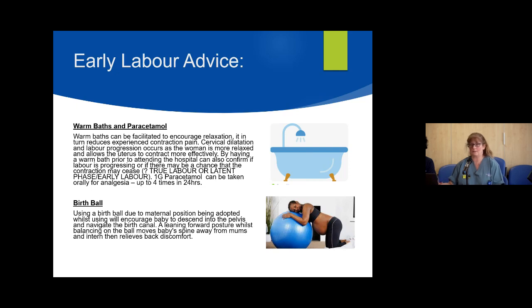So imagine riding a bicycle or riding a horse. As you see the lady on the screen, she's got her knees lower than her hips when she's turned over slightly. That also allows her abdomen to hang a little bit. So it's a bit like a hammock for baby's back, and baby can come into the hammock. And that's a really, really good position for babies to be born. It also helps them to descend more into the pelvis.